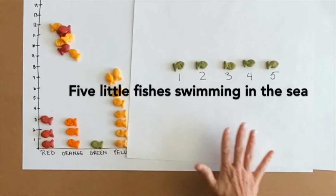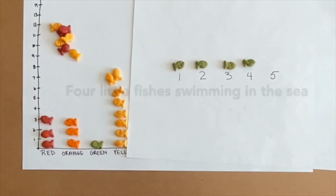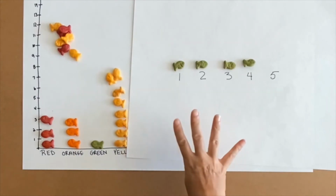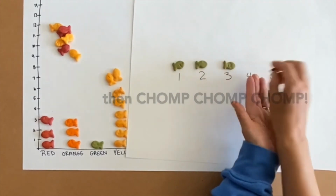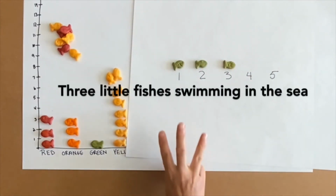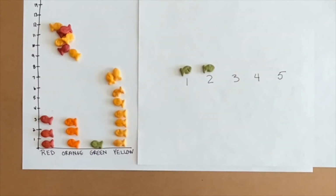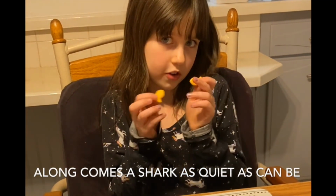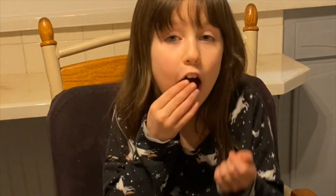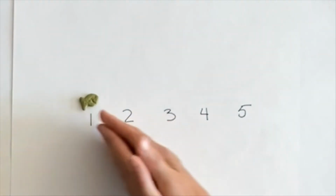5 little fishies swimming in the sea. Along comes a shark as quiet as can be. Then chomp, chomp, chomp. 4 little fishies swimming in the sea. Along comes a shark as quiet as can be. Then chomp, chomp, chomp. 3 little fishies swimming in the sea. Along comes a shark as quiet as can be. Then chomp, chomp, chomp. 2 little fishies swimming in the sea. Along comes a shark as quiet. Chomp! Chomp! Chomp! 1 little fish swimming in the sea. Along comes the shark as quiet as can be. Chomp, chomp, chomp, chomp, chomp.